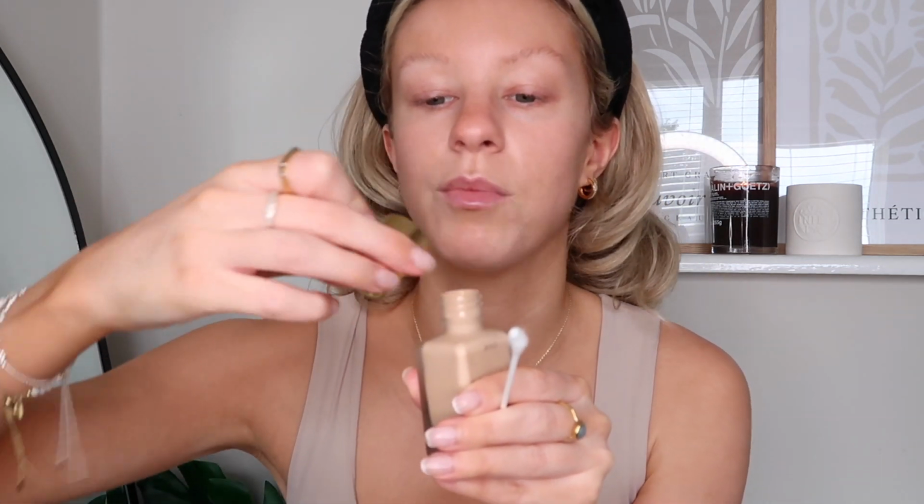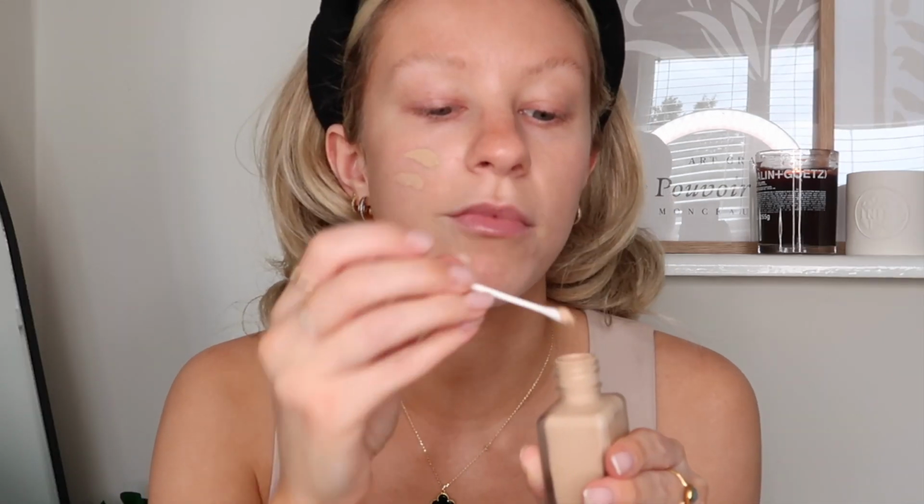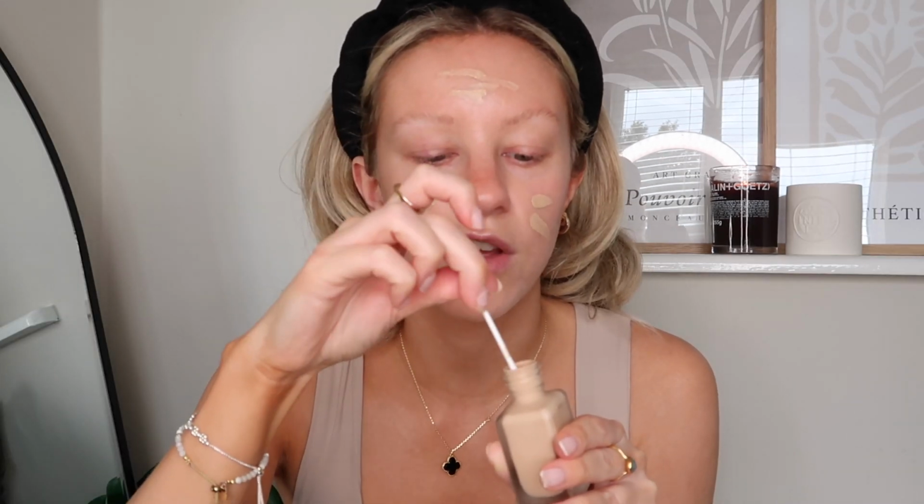You are guaranteed to have full coverage, long lasting, flawless skin. The only thing that annoys me with this product is that it doesn't come with a pump. You'd have thought after all these years, and all the years that I'm pretty sure we've all complained about this, that they would then introduce a pump to this formula, but no. Still no pump from Estee Lauder. I just kind of dot this all over my face.